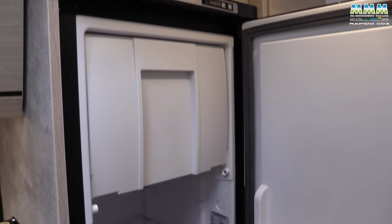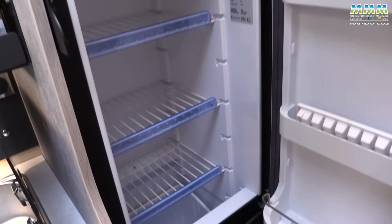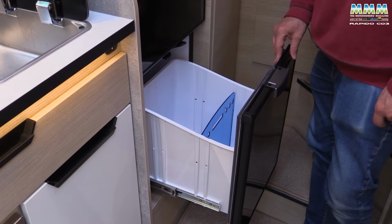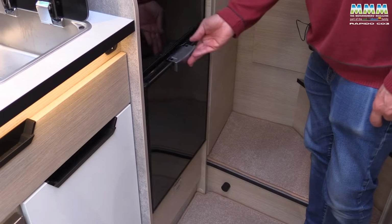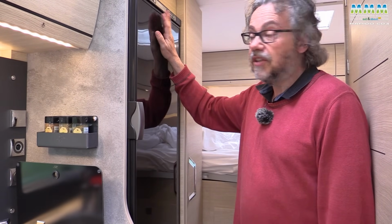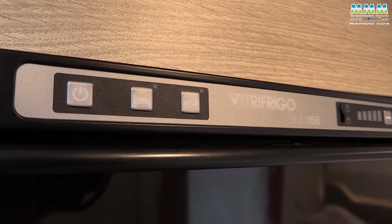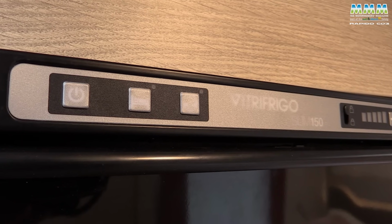It's a compressor model from Victory Frigo, 140 litres capacity, and a nice bottle drawer to keep you shabbily cool. And before I show you the rest of the kitchen, it's worth noting that this fridge has a nighttime mode and a turbo mode. How very Max Verstappen.